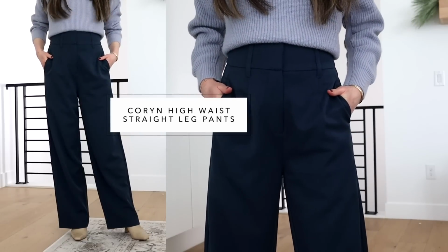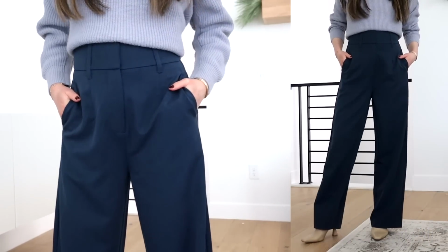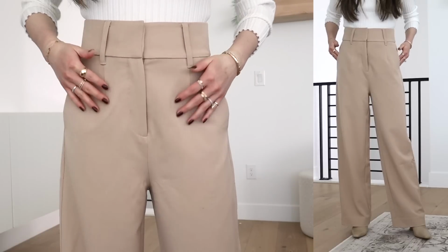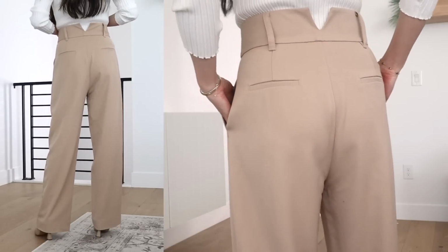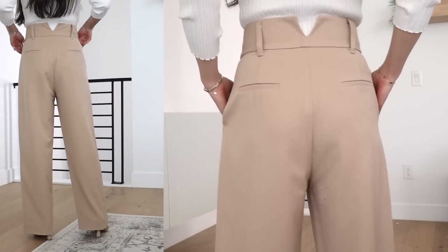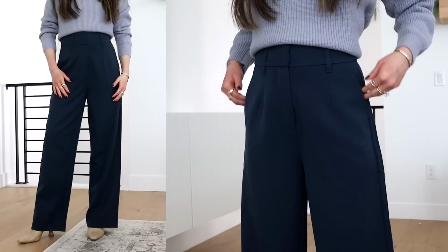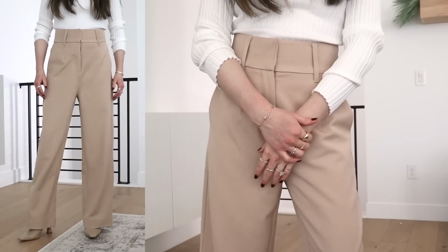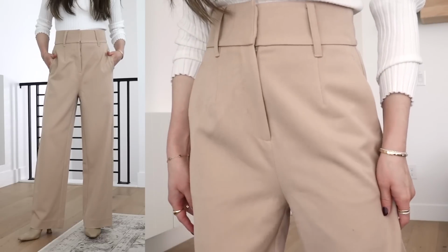And number six and seven is actually the same pair of pants in two different colors. This is the Corinne high waist straight leg pants. This is actually a great trouser for all year round. It is a nice tailored high waisted wide leg full length trouser. Nice and flowy. You have functional side pockets, non-functional back pockets, but also a nice V-shaped venting in the back for comfortability. And I love the navy for a nice alternative to your typical black, or the nude, which is a nice light, warm, neutral color that's great for the spring or summer, or honestly all year round too.